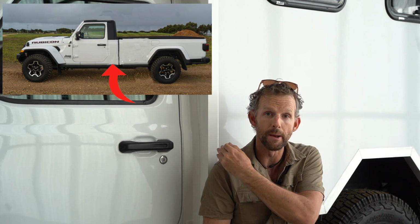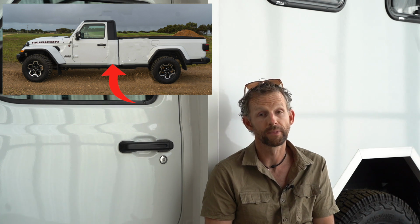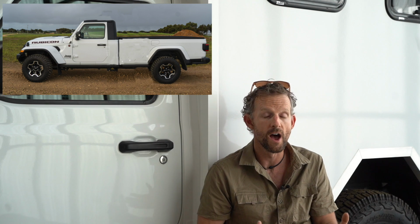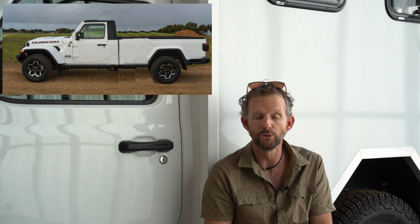I have no experience with sheet metal, which would require a lot of sheet metal to bond the rear back on behind the driver's door. It turns out there's a ton of electronics right behind the back seat in the Gladiator. There's a whole bunch of CAN stuff and a whole bunch of computers. All of those would have to get moved forward. I don't even know if you would shorten the wiring looms or if you would just coil them all up and hope for the best. But that gets really complicated.